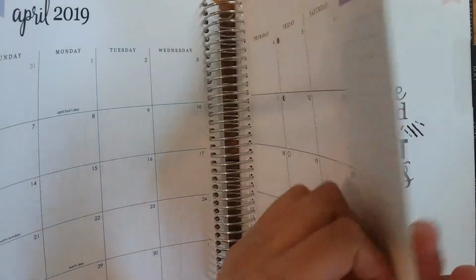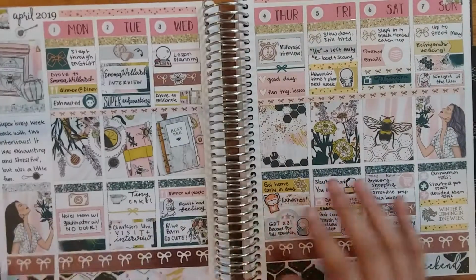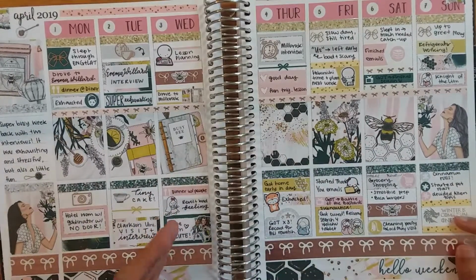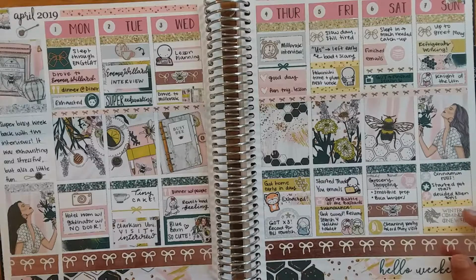And I think that's it. Oh, no, I did a couple more. I forgot. I also did this one, which I really like. And at some point, once this planner is full, I'll do a full flip through and we'll go through what each week did, why I chose what I chose for it.